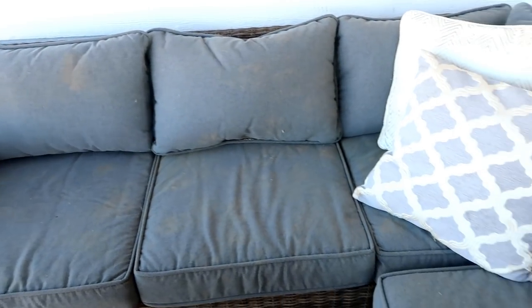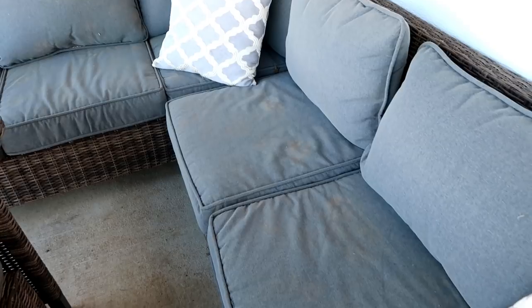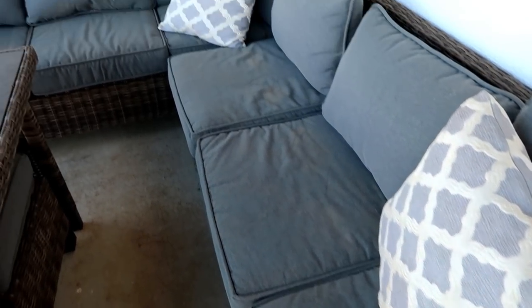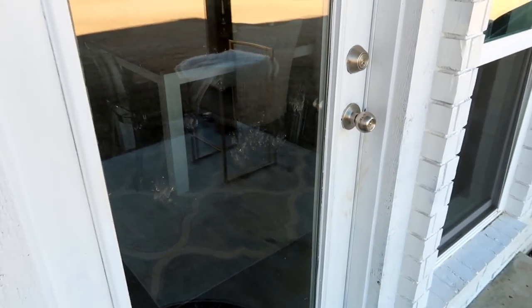Okay, as you can see, George has destroyed this. So once summer or spring hits and it's nice and warm out here, I'll do a clean of this. So that will be a future video. But I don't know if you can tell my door, you can't on camera. It's like super dirty. So I'm gonna go ahead and clean that now.